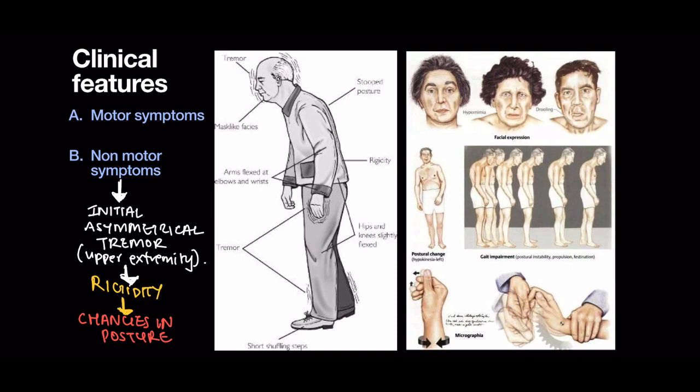Some non-motor signs precede motor signs, such as substantial reduction in olfactory function, rapid eye movement sleep behavioral disorder. Individuals exhibit kicking motion during REM sleep. Classic signs of Parkinsonism are masked face, shuffling gait, pill-rolling movement, resting tremor, and stooped posture.